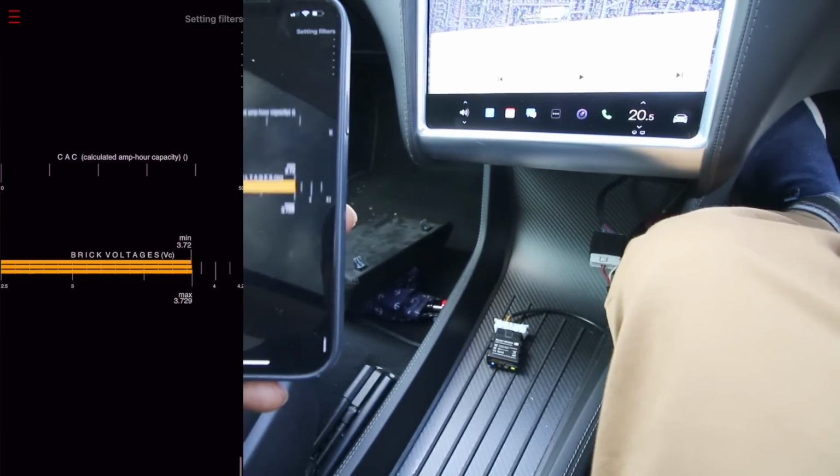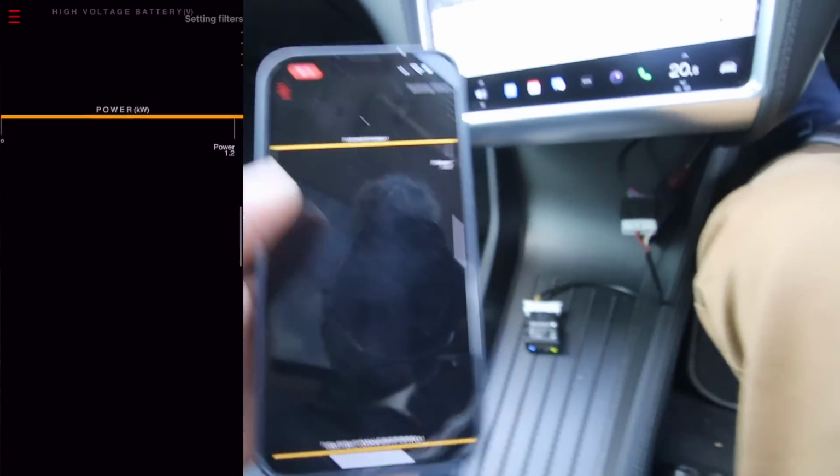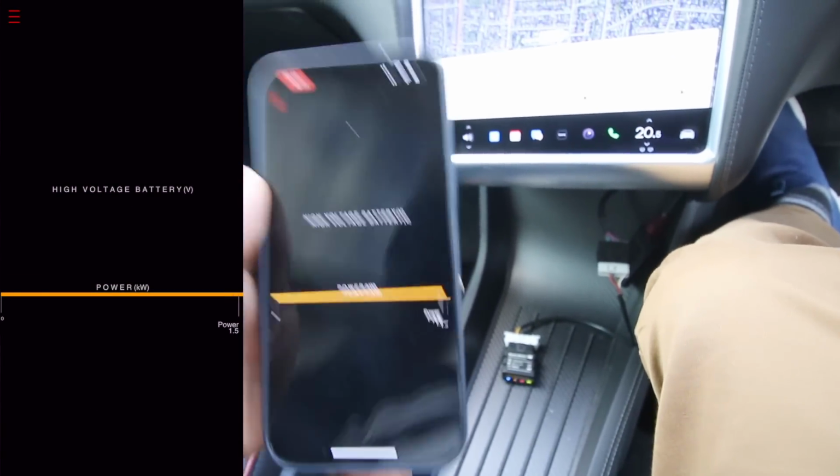Now there is actually a battery tester as well. It shows you the battery cells on this. I'm not quite sure because I've only started playing with this today, but I'll probably in a later video show you exactly what that is. But a very valuable tool nonetheless.